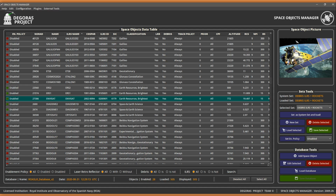First, the Space Object Manager. This is a program for managing the space object database, like satellites or space debris. You can search different objects, you can filter the data, update some important parameters. You can also create different sets of observations, among other interesting functionalities.